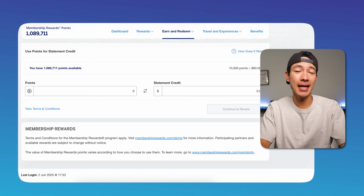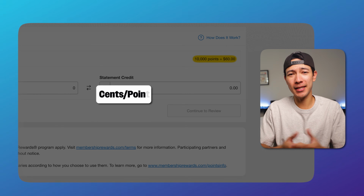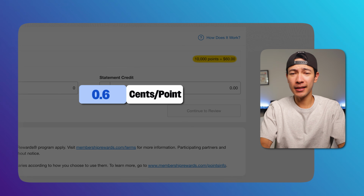And instead of choosing specific charges, you could redeem points as a lump sum credit to your account. The same 0.6 cents per point value. It's slightly faster than the first option, but it's the same very mediocre value. The third way to use your Amex points for cash back is to pay with points at checkout. This one's a little bit better.